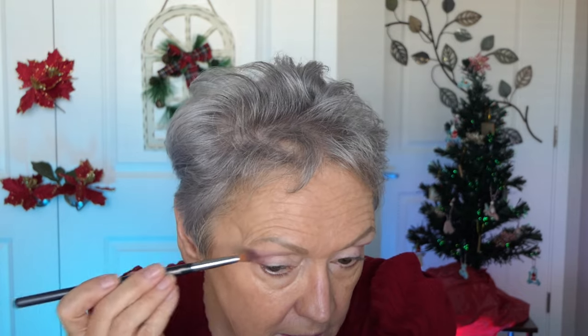So this is a very, very subtle look. What do you think, ladies? I'm gonna blend it all in here pretty soon. All right. Those colors are pretty. I'll show them to you again.